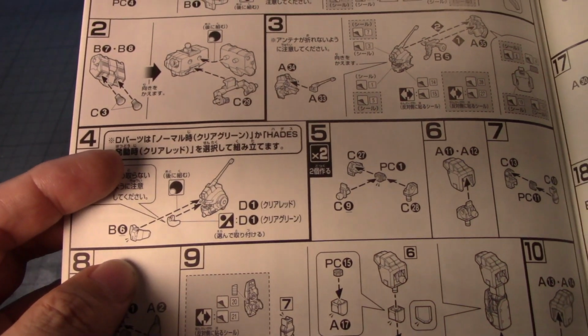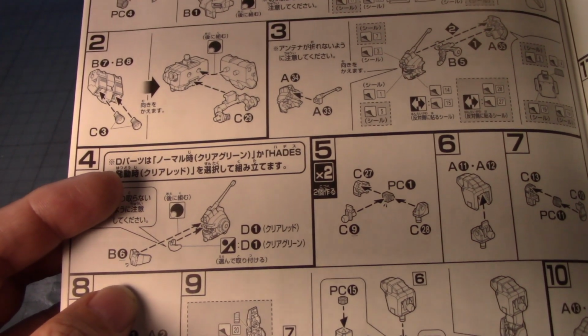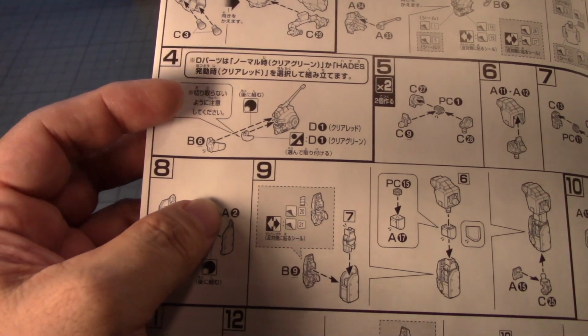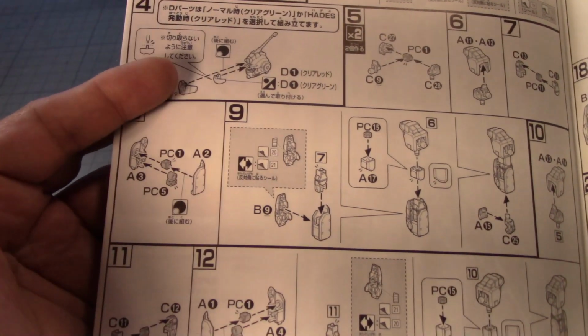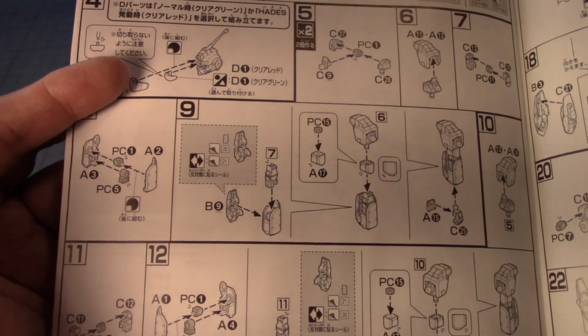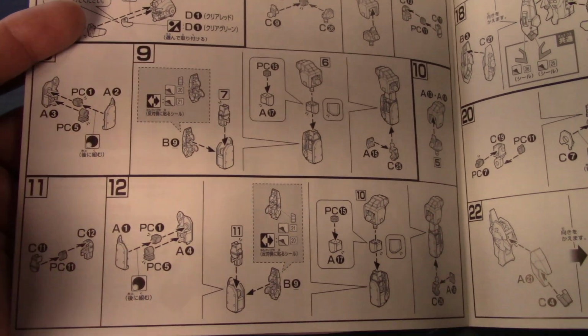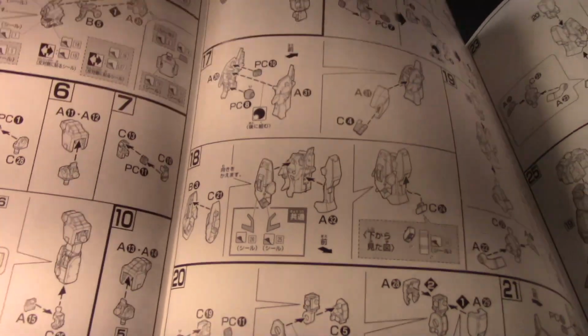The head. I see a lot of stickers for the head. Wow. And I see some alternatives here. I see a visor. Is it specific visors? There's some pictures here of the kit, so we'll look at that in a minute. And then the assembly of the shoulders. More stickers there. Both in the arms.